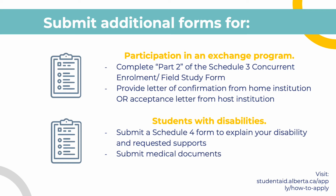So students that are going on exchange must provide the name of your primary school and the name of the additional school, as well as your airfare costs, to be able to be reimbursed for them. So it's important to pay attention and make sure you fill out these forms. And if you're a student traveling with disabilities, you need to submit a Schedule 4 form to explain your disability and requested supports to ensure that you'll get all the necessary resources thrown your way.